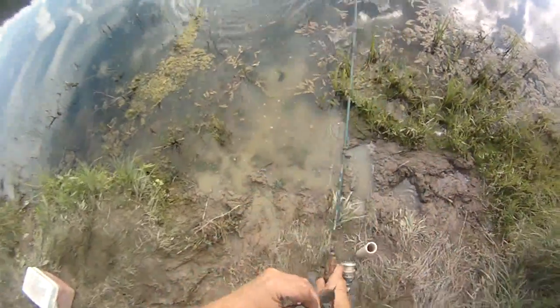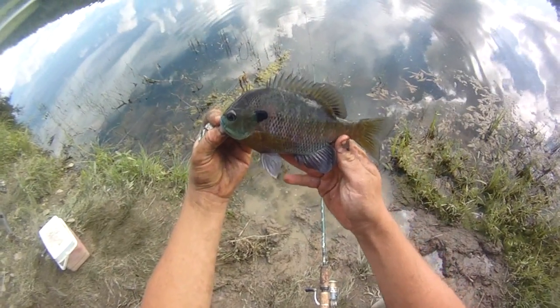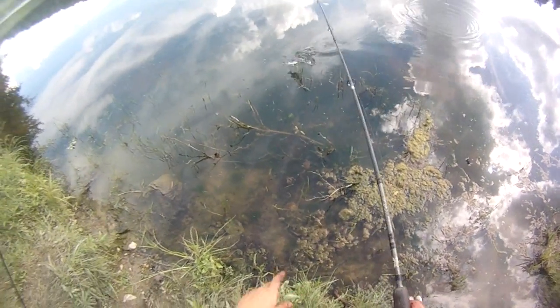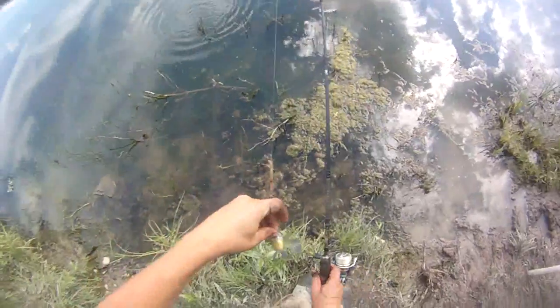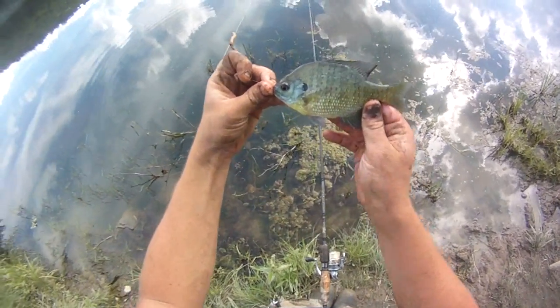There we go. Another bluegill. Dark one. Interesting, all the different color phases. I think I accidentally caught a super tiny one. Messing around with the rod. Whoops. 6-incher.